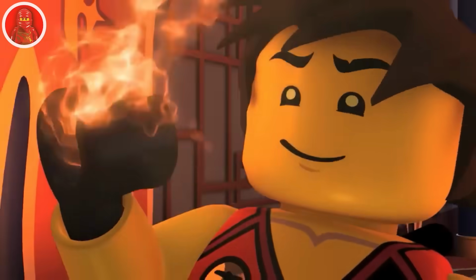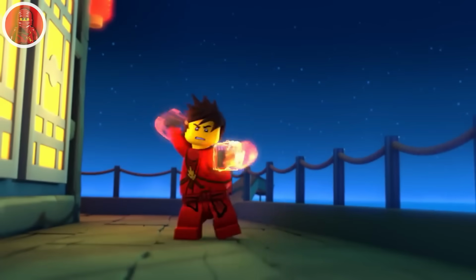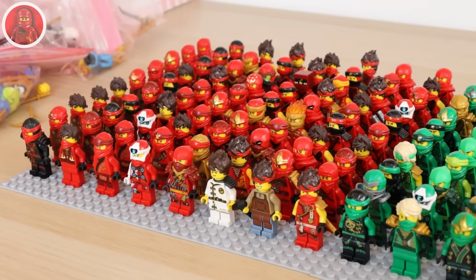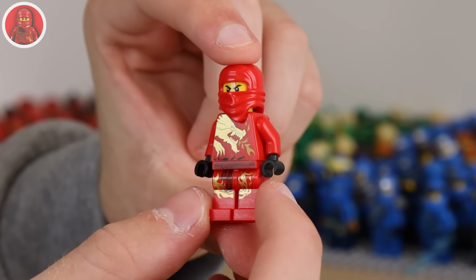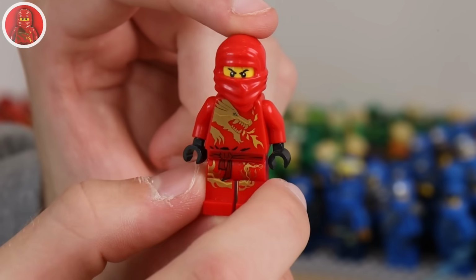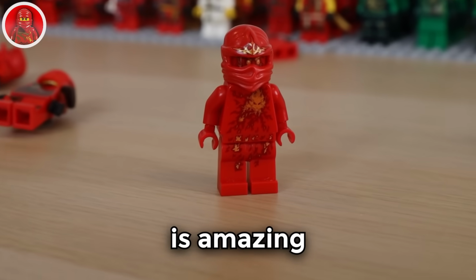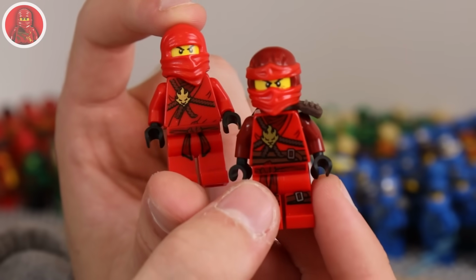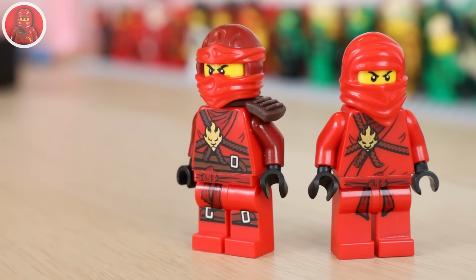Starting out with Kai, who is probably my favorite ninja of all time. I love this guy so much, and he has had so many fantastic outfits. Some of my favorites, honestly, I'm gonna have to go ahead and say the dragon suit from Season 1. I think this thing is incredibly classic. Got his name on the back, the shiny dragon. Obviously, NRG Kai as well is amazing. Day of the Departed Kai as well, I think is great.